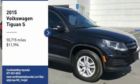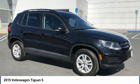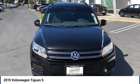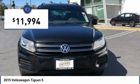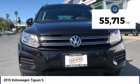Stop by and take a look at the 2015 Tiguan. With Volkswagen Tiguan, it's good to be turbo. Turbo with class, and is priced below $15,000. This vehicle has less than 60,000 miles.